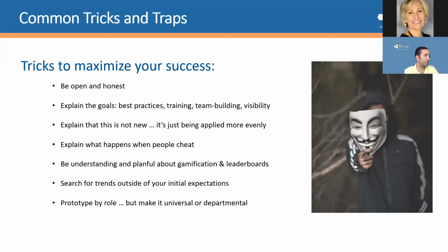And explain what happens when people cheat. There are always ways to game systems, even without tools like this in place. Be cognizant of the fact that you're always going to have somebody who wants to try to game the system. Talk about it. Talk about why they don't want to be doing that, and what happens if they do.